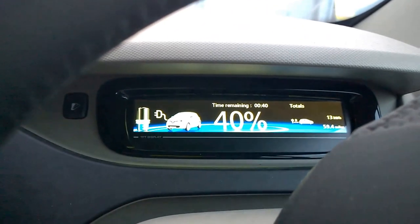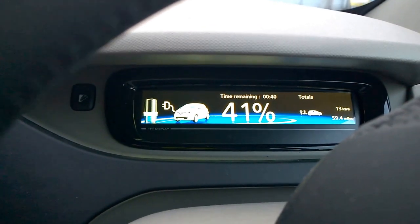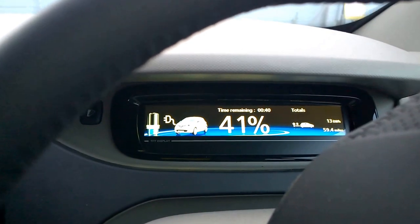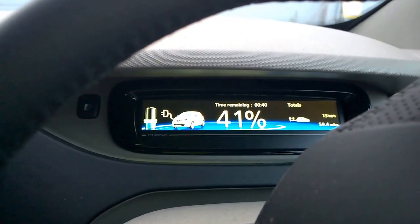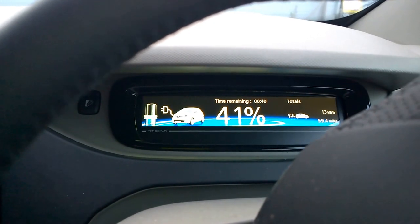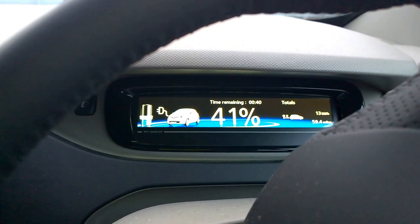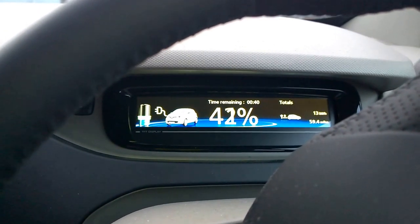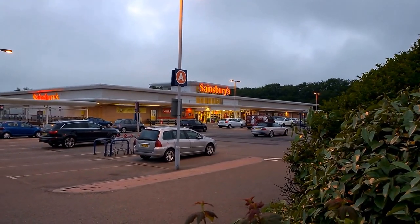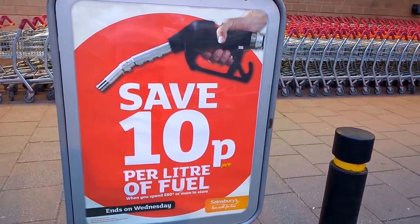So it is running at the full whack, and if I shut up, you can hear the fans kicking in to keep everything cool as it's charging. Awesome. So glad this machine is here now. We finally have a proper rapid in Aberdeen. Brilliant. Never need to use that again.